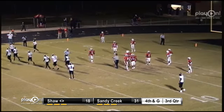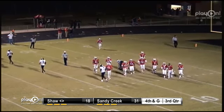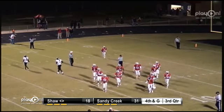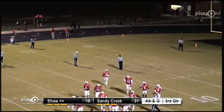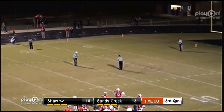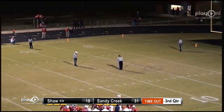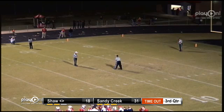Jalen Horn in coverage on the far side. Knocks it loose. It's going to be incomplete, and it's going to be fourth down as they take a timeout to try and figure out exactly what they're going to do here on fourth down. You know, they've done a great job tonight on fourth down. They've had a couple big fourth down completions, and looks like they're going to go for another one.